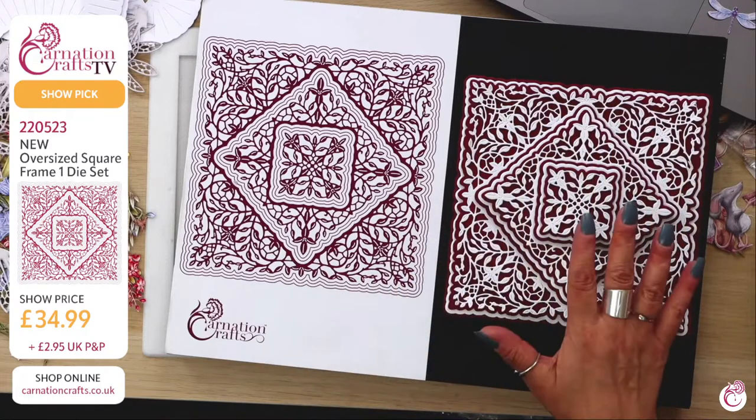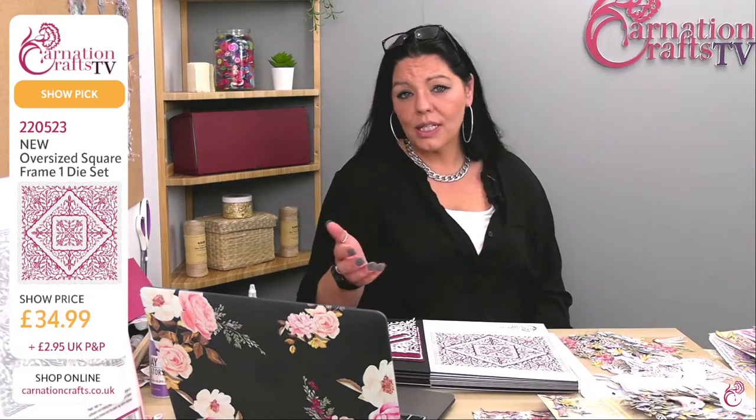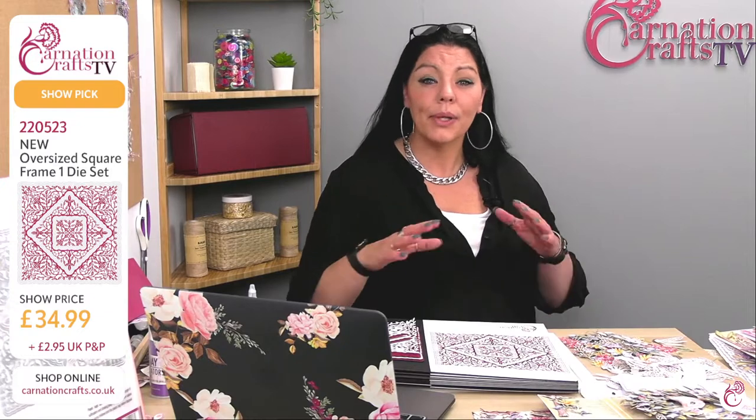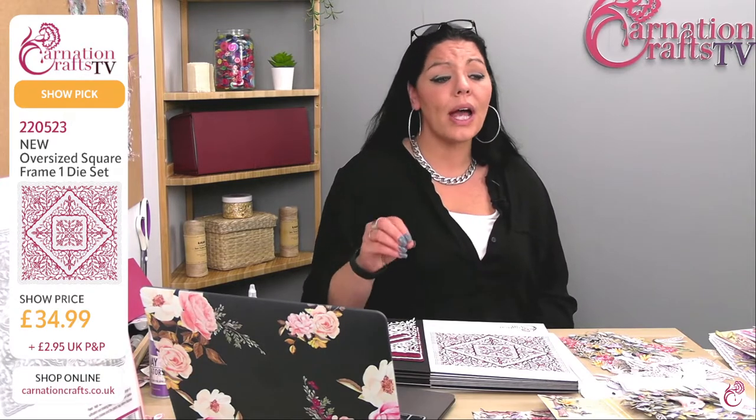It is an enormous set, so it is the perfect card shape because you can use it in so many ways. Brilliant for easel cards, really pretty. And obviously with all carnation, you can take away the filigree, you can add filigree, you can use certain panels from it, so it builds up into these really gorgeous different shapes, which is really nice to have. So that is your oversized square frame.